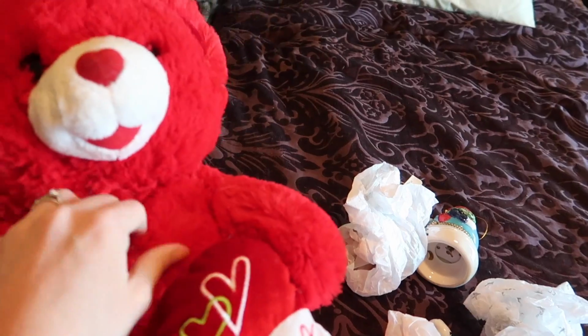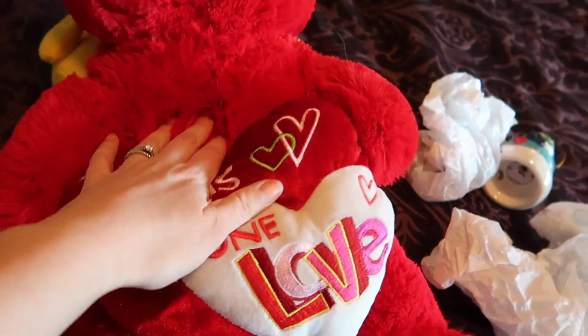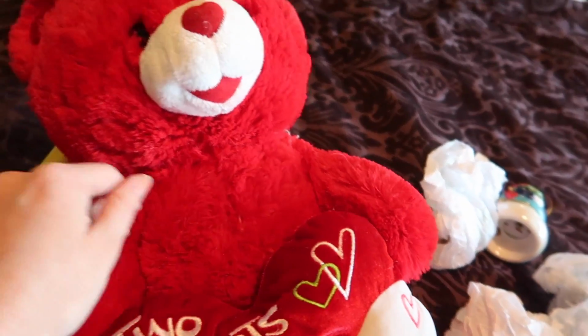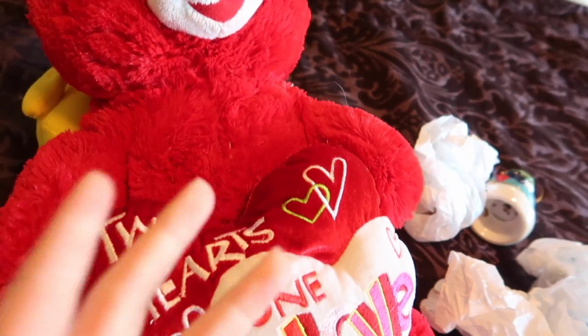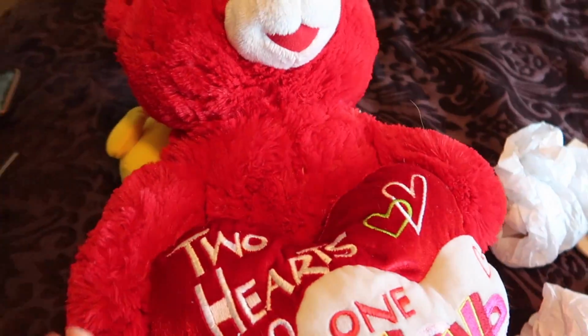He's super soft, and I've gotten rid of a lot of stuff that he got me for different Valentine's days. I'm gonna hold on to this guy. I mean, maybe eventually I'll end up getting rid of him, but he still is in really good condition. He's extremely soft, and obviously he's from Alex, and we have a date, which is kind of cool. So I'm gonna hold on to that.